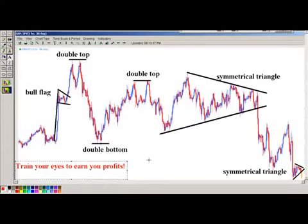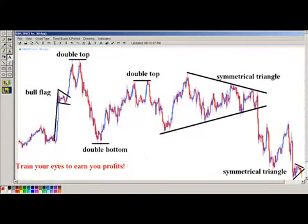Hi folks, this is Sean Hyman from Chart of the Day, and I just want to talk to you about training your eyes to earn you profits. And what I mean by that is I want you to take a look at charting patterns.